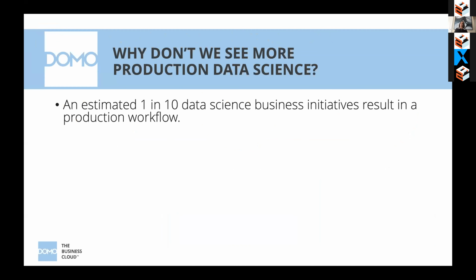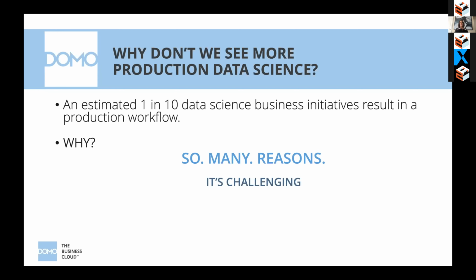So why don't we see more production data science? It sounds great. It sounds awesome. Shouldn't we all be striving for this? Yes, but an estimated 1 in 10 data science business initiatives actually result in a production workflow. So why? I think that's a really good question to ask. In my years working as a data scientist and in managing a consulting organization that does data science for customers, the biggest answer I can give you is there are so many reasons why we don't move a lot of data science models into production. And I think most of those can be encompassed by the simple fact that it's really challenging. Like, this is hard. And there are challenges at every corner. So this is really difficult to do.